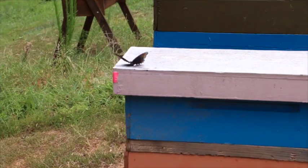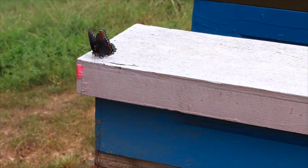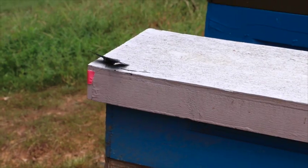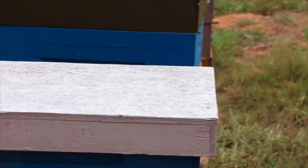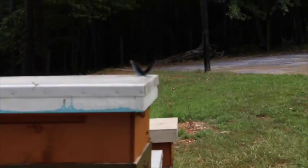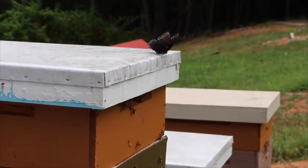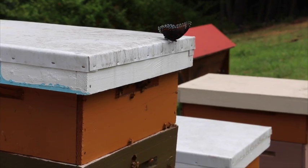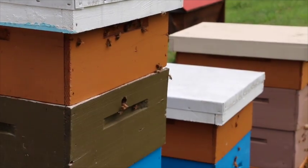Now she's been trying to get in each and every hive using her tricky pheromone odor so that she can get past the guards. Now she's flying around again. Alright, here she is up top. Okay, now she's looking. And she's going to come down. Here she comes. And the bees chased her away.